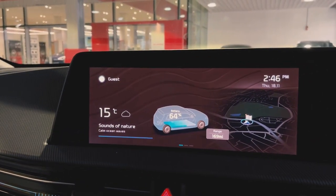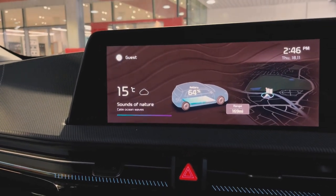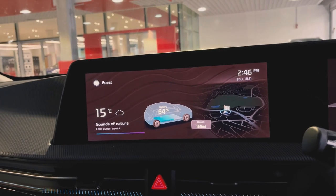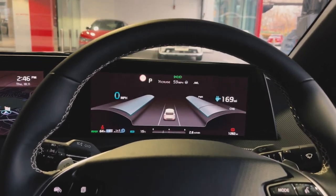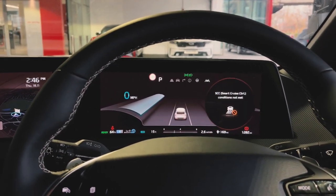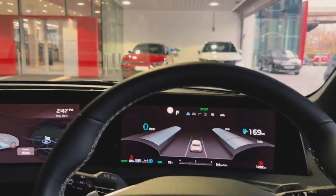Of course, there, this just being the main home screen, showing you how much battery you have, the time, what's playing there in the bottom left, depending on what you have connected, and your battery and range as well. And of course, if you go up into the middle here, the digital driver's display. Of course, you can change the type of cruise control. Obviously, we can't do cruise control yet. Conditions not met, as of course, we are not driving.